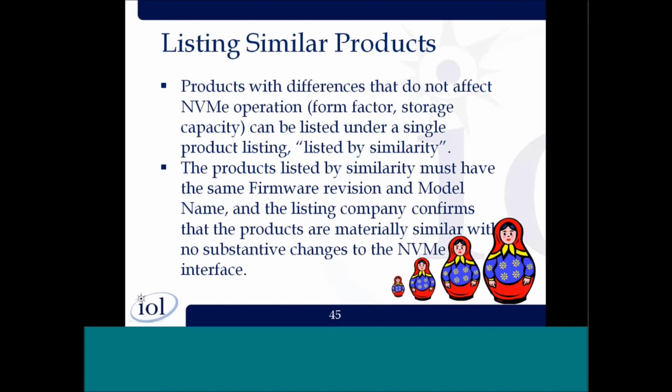Do I have to test it again? Things like that. In that policy document, you'll see we have a policy about listing by similarity. Essentially, if a product has differences that don't affect NVMe operation, they can be listed by similarity. You don't need to retest them. Examples of those changes might be form factor or storage capacity.